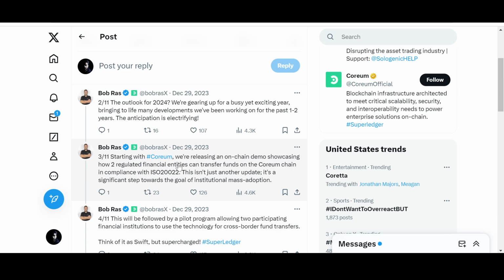Starting with COREUM, we're releasing an on-chain demo showcasing how two regulated financial entities can transfer funds on the COREUM chain in compliance with ISO 20022, guys. Check this out now. They would have an on-chain demo of how two regulated financial entities would be able to transfer funds on chain, guys. So they would be having that demo. This is significant.